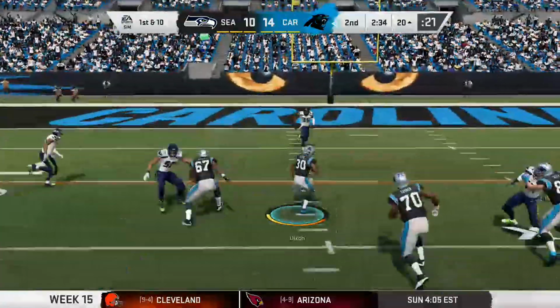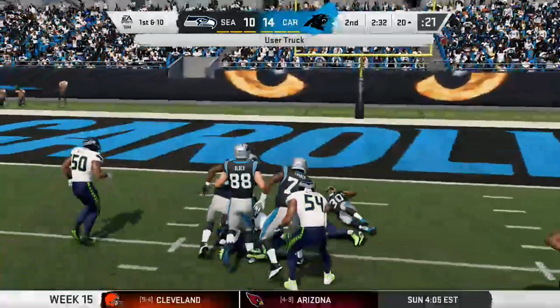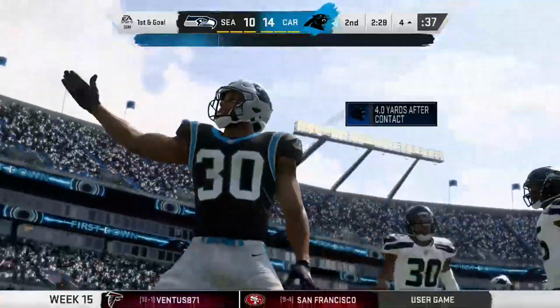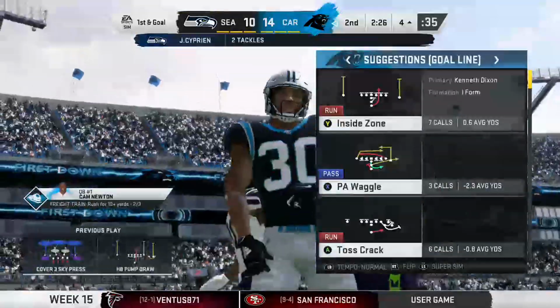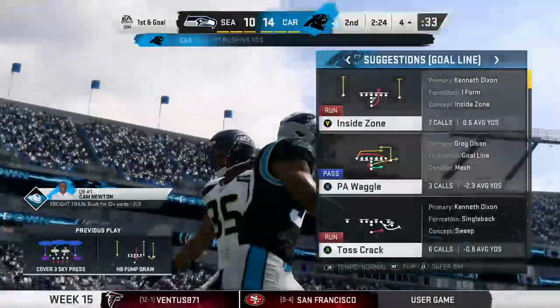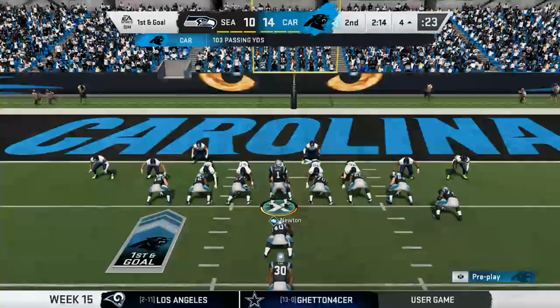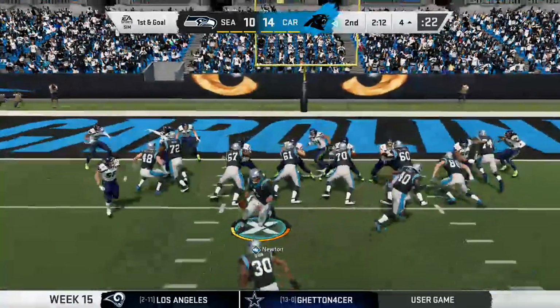Now a draw play with Dixon. He knocks him back. And all the way down inside the 5 to the 4. Mark that as a gain of 16 to set him up 1st and goal. We both know it's difficult, but they've made it look effortless out there. Through the air, on the ground, they've moved the ball with relative ease.